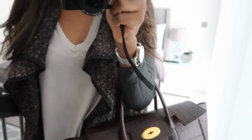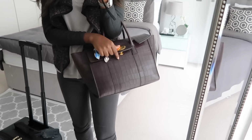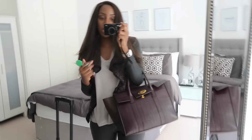I've just popped on this River Island jacket instead. It's a bit lighter and a bit more, I don't know, cash. Switched to my Mulberry bag. Same jeans, same top as before. And I've got my suitcase with me and I am ready to go. So let's go catch this train.